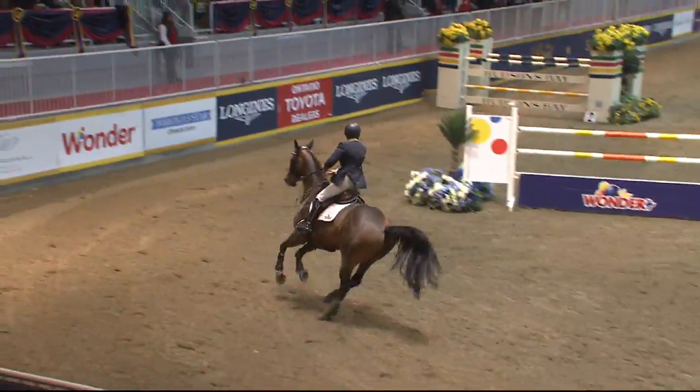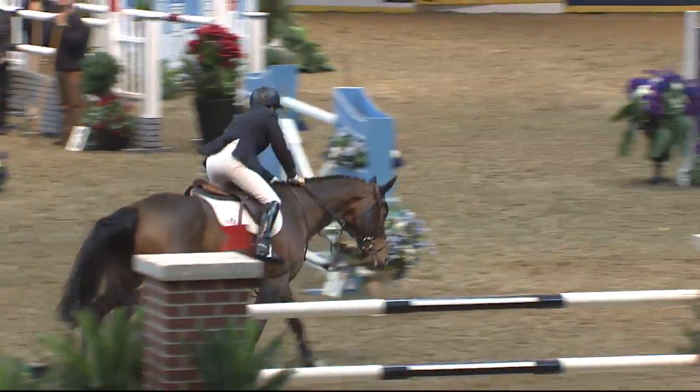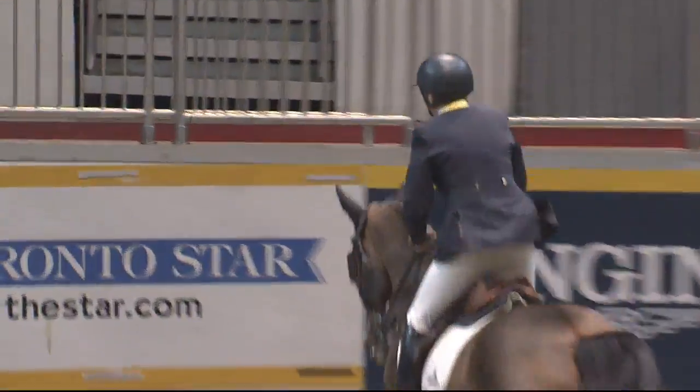She had a different strategy. She added a lot of strides along the way, but she kept all the jumps up, and that's the important thing. There's the leaping Leslie elbows going. It looks like the clear rounds are going to be hard to come by, so maybe a safe clear round was a great move there for Leslie. We'll see how that plays out.